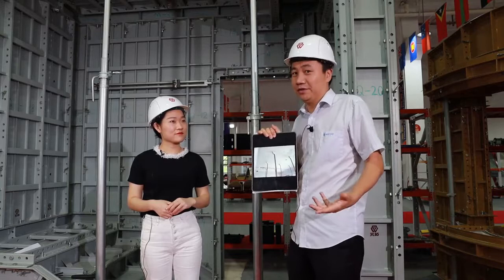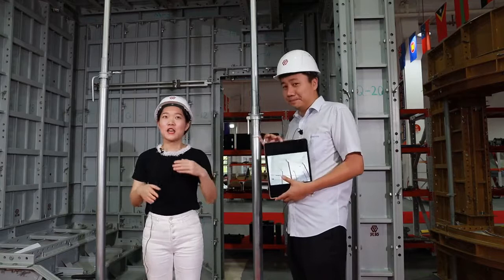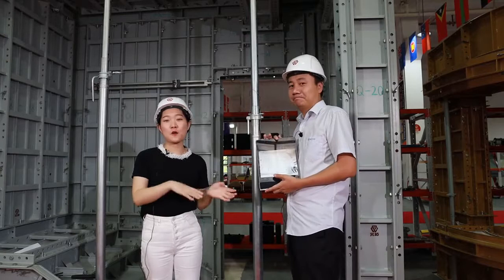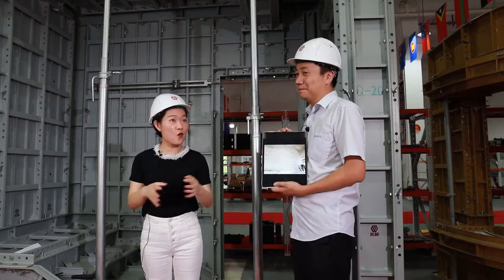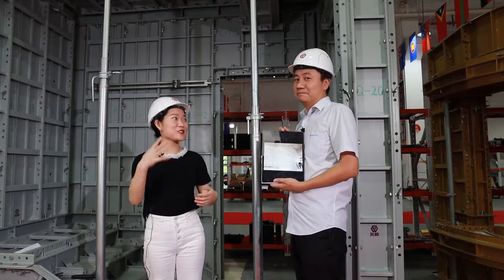I'll give you a number so you will be more clear about this recycle value. If you invest $600,000 US dollars in a project, after you use the formwork 300 times, you can sell the aluminum formwork as waste and you can even get $200,000 US dollars back. That's the 30% recycle value I was talking about.